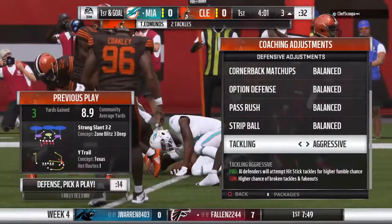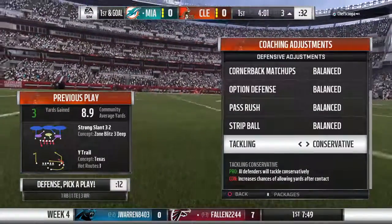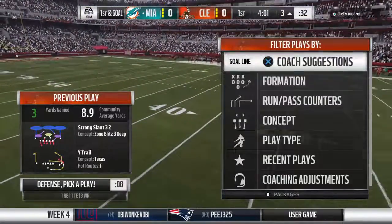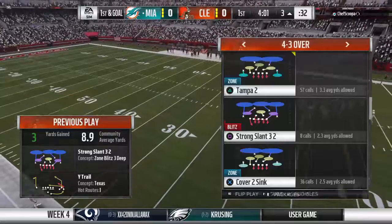So when you saw him dump it off to the back, did you think he was going to pick up the first down there? Well, I knew one thing. It wasn't his primary target. At least it didn't look like it. Turned out to be the play they needed, though. And it's big because it's the opening drive.